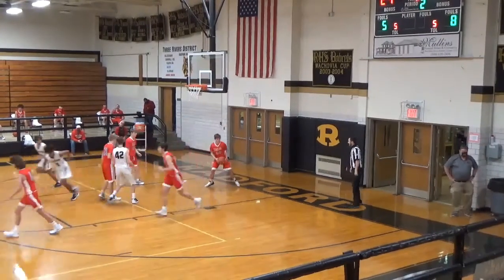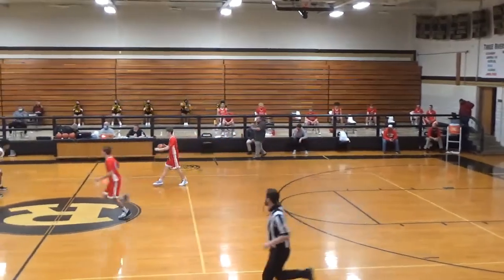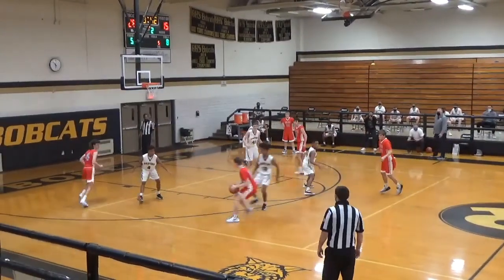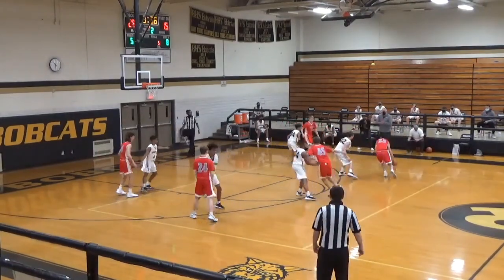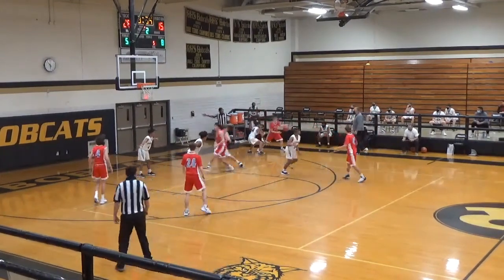The Bobcats quickly in transition. Prelo pushes the pace, throws it ahead to Brubeck, who lays it in for his first 2 points of the night, 26-15 Bobcats. Now this is what high school basketball is all about. This JV action right here at its finest. Back and forth we go. 26-15 is your score if you're just tuning in. 3.5 minutes to go in the first half.